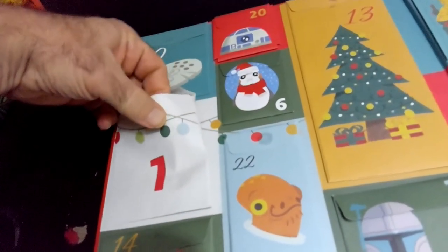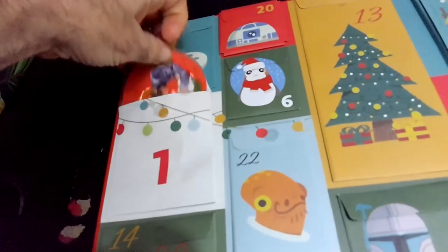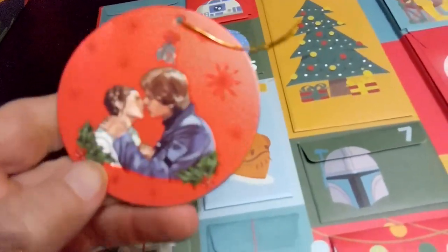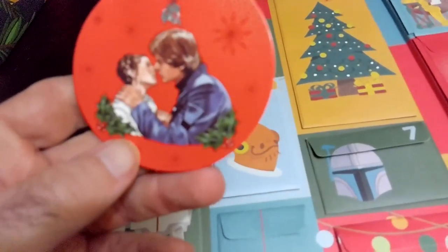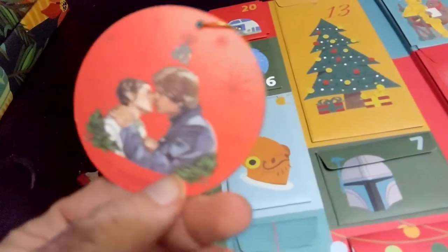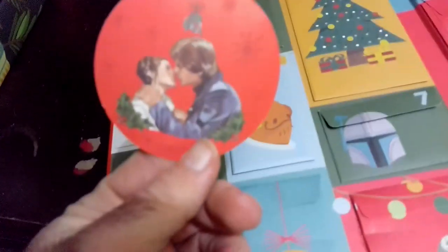Drum roll, please. It's a little Christmas ornament with Han and Leia giving each other a kiss. I love you, I know. Awesome.